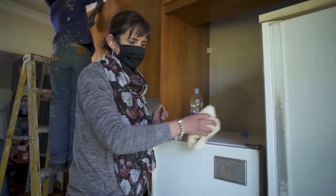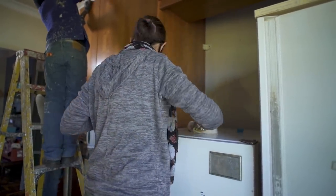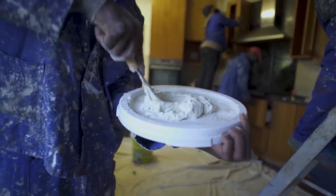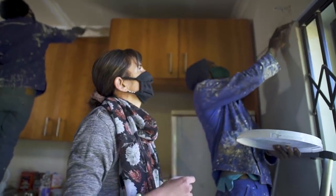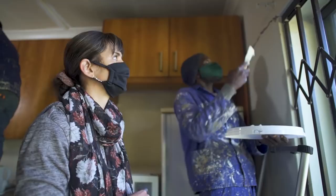You won't recognize this fridge once we've painted. They've opened the hole so that they can properly reach inside and make sure that we get rid of that crap for life.